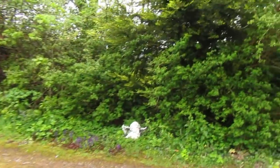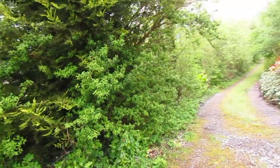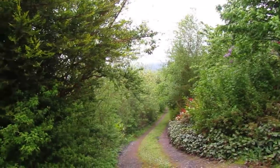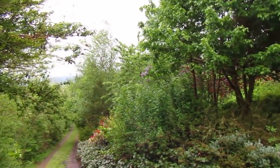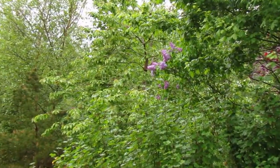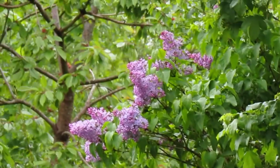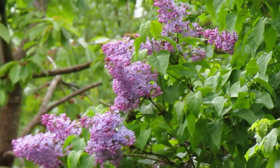So another couple of things to show you, and then I shall reveal my observations. Sounds quite threatening, but it's not at all threatening. Oh yes, and I've got to show you the gorgeous lilac. I'm just going to zoom in on this lilac. Isn't that just fabulous? Look at that. Isn't that gorgeous?